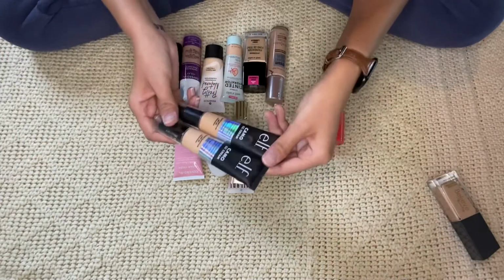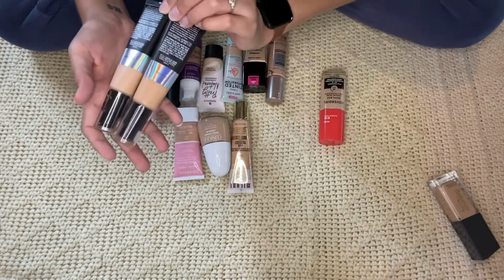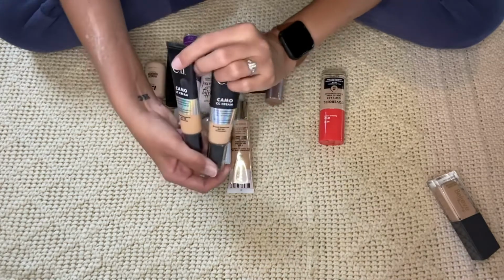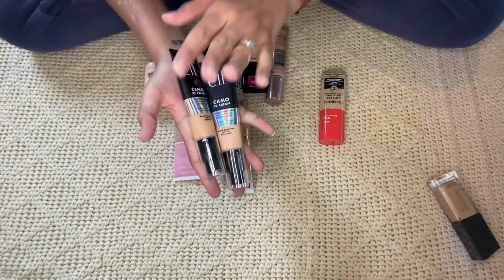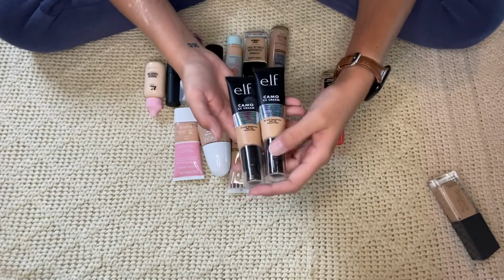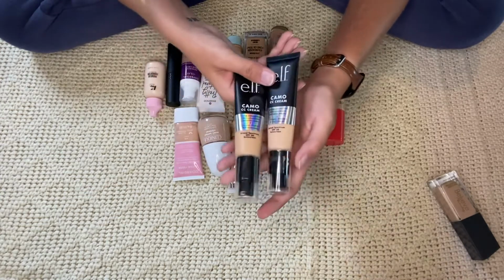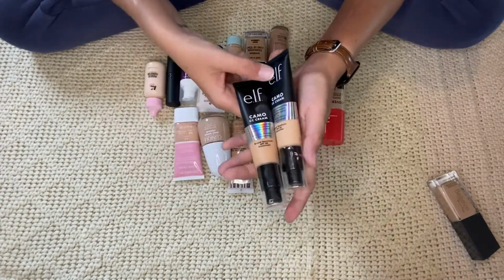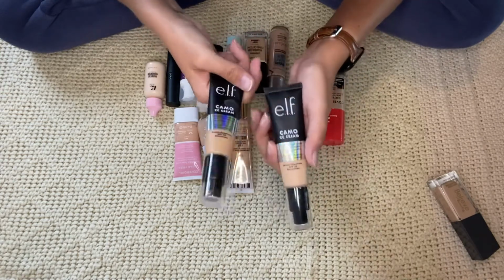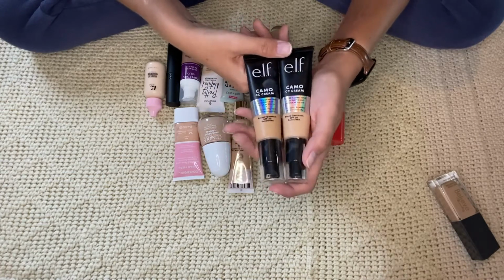These guys, I wanted to like these so much. These really had their moment when they came out. These are the e.l.f. Camo CC creams that people were saying were dupes for the It Cosmetics CC cream, which is a cult favorite. I've tried a sample of the It Cosmetics CC cream and didn't like it, so I'm not sure why I thought I would like these. They're like $14 each, which for e.l.f. in a drugstore is kind of on the expensive side.